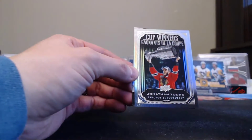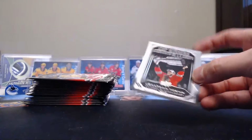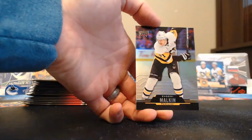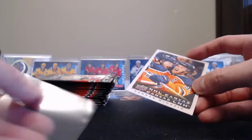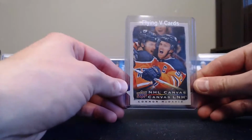Next up, it's not Washington, sorry, Chicago Blackhawks, Jonathan Toews, Cup winners. Jonathan Toews. Boom, there he is. Another McDavid, the NHL canvas parallel. Connor McDavid for the Oilers.